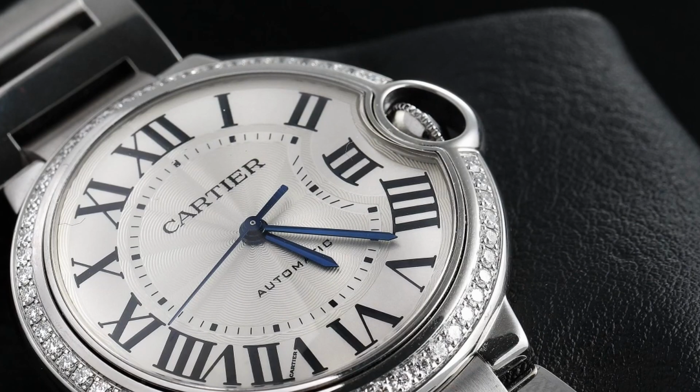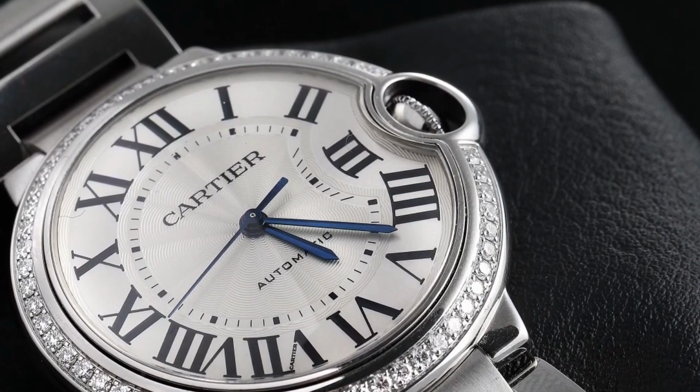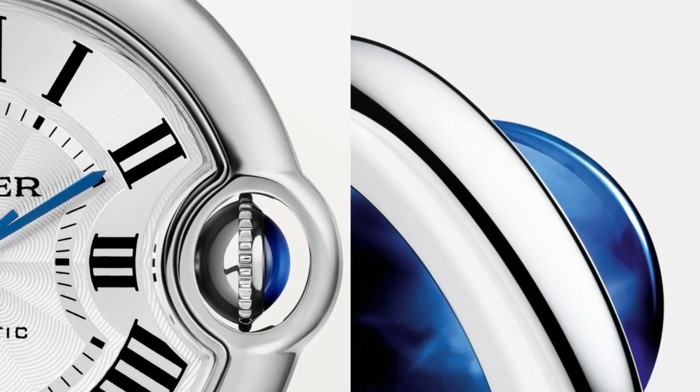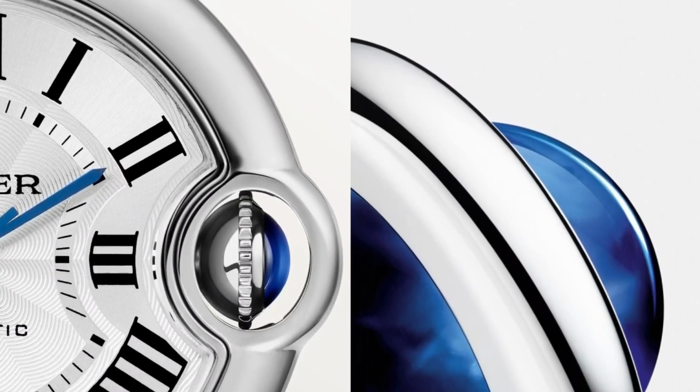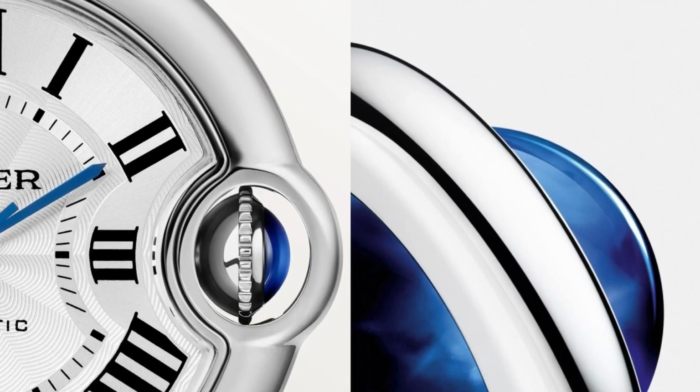The name means blue balloon, and you get it the moment you see it. The round, cushiony case is like a floating orb of polished metal. It's elegant, smooth, and instantly recognizable. That blue sapphire cabochon crown, Cartier's signature, is recessed in the curved metal arch that flows into the case. It almost disrupts the circular form at 3 o'clock, and that little visual tension gives it a playful personality.